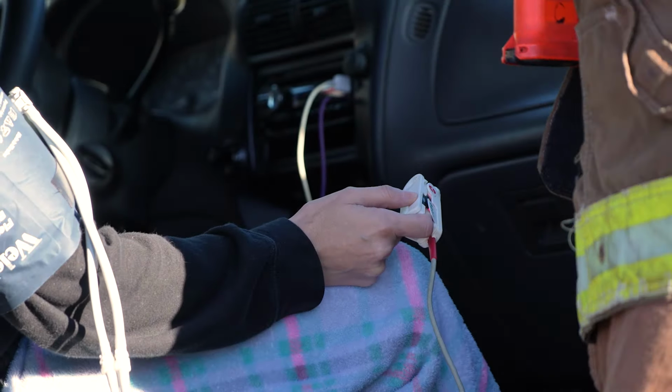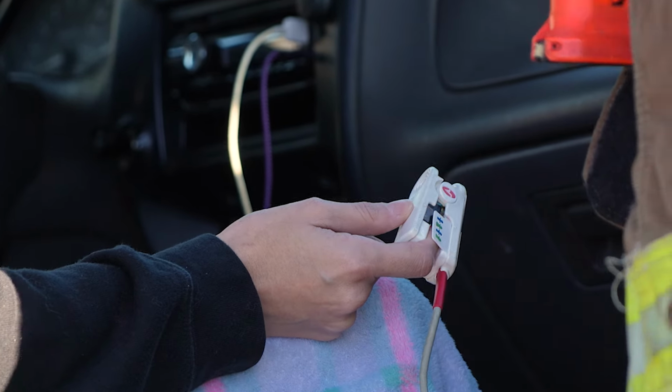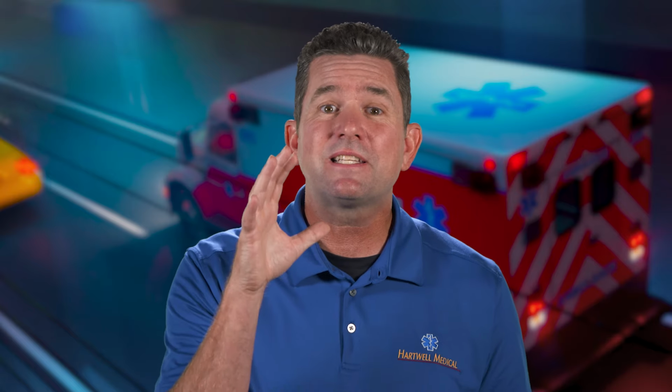Pulse oximetry is a non-invasive means to measure arterial oxygen saturation and heart rate. And when used correctly, it can tell us the oxygen saturation of hemoglobin in the distal capillaries. Pulse oximeters use a photoelectric sensing probe to measure absorbed red and infrared light. And you can do this at the finger, at the toe, even at the earlobe. The big problem with pulse oximetry is that we need to know about the conditions that can make the pulse ox readings inaccurate. So let's talk about those.